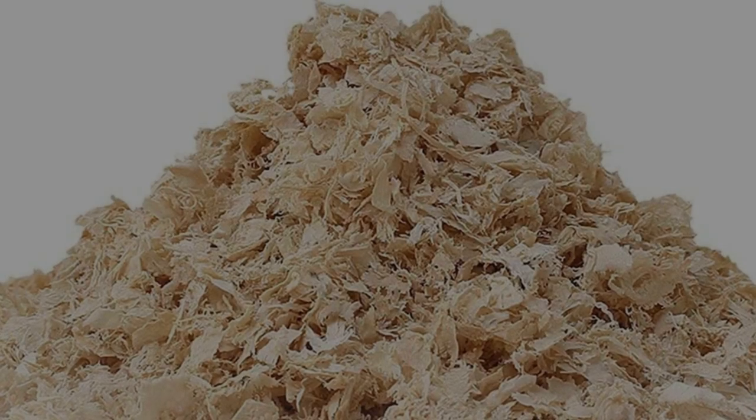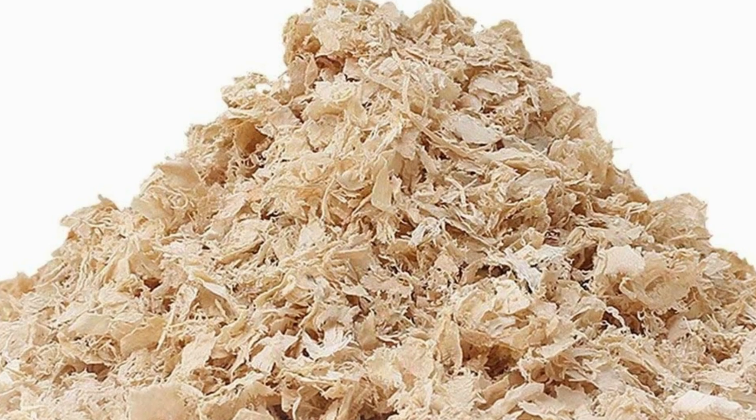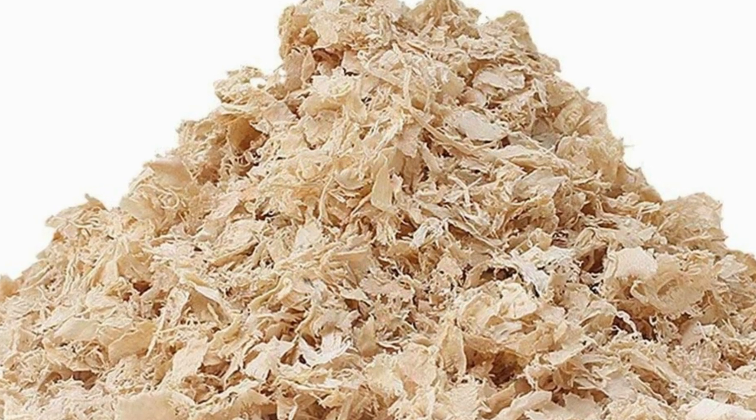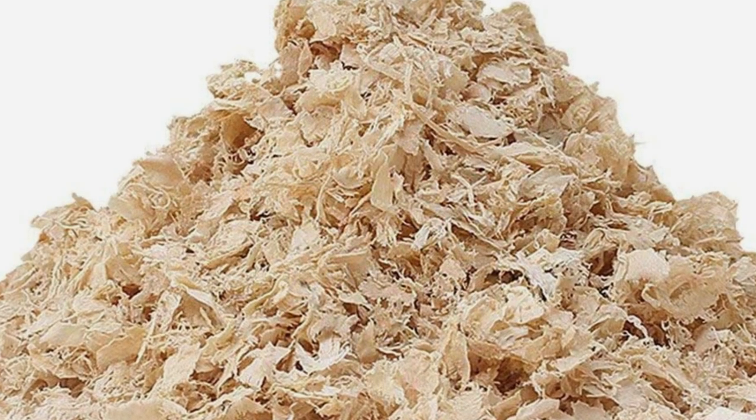A little coarse sawdust can be placed on the floor, without small particles that can clog the nostrils and lead to suffocation of the young. The female will leave as much sawdust as suits her, and the rest will be thrown out.